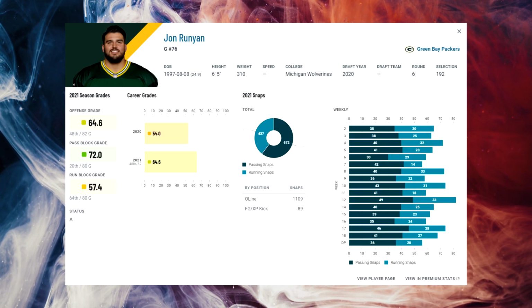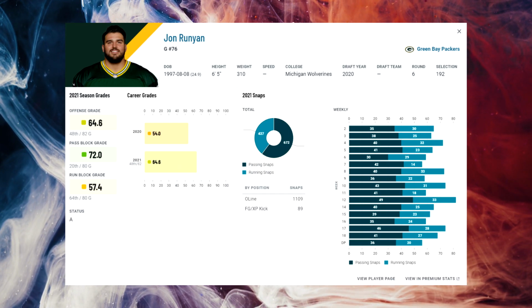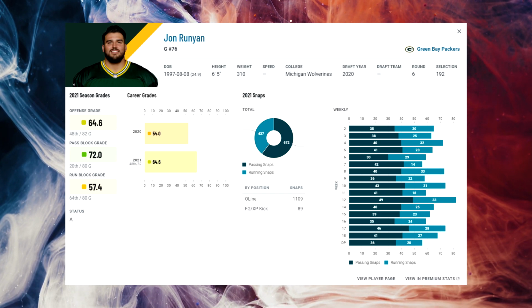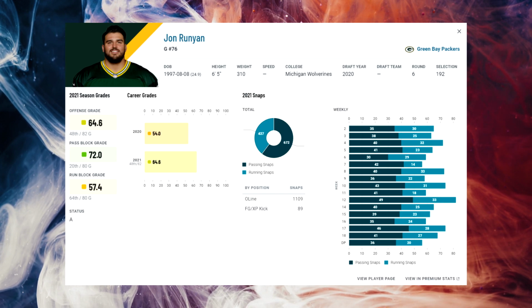This is his Pro Football Focus page that you see on the screen, and he was fine last year, a 64.6 grade. It's not the end of the world. Was better in pass protection, not so much in run blocking.